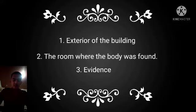So, by general consideration, the first one is that the photographer must include the exterior of the building, including surrounding areas, which will show place and manner of entry or exit, places of concealment, visibility of various points, shoe or footprints, tire impressions, broken branches, or shrubs. So, it is very important to include every tiny little place in the crime scene. It can lead the investigators to determine what really happened at the crime scene.